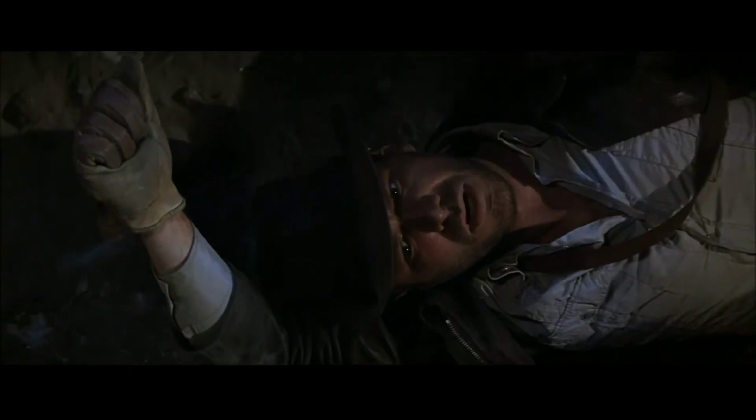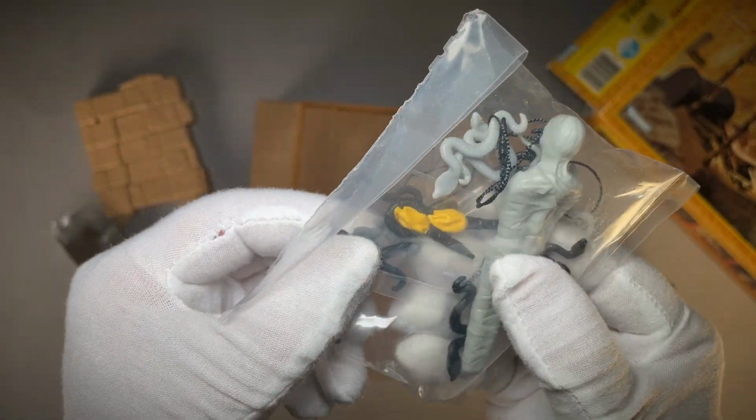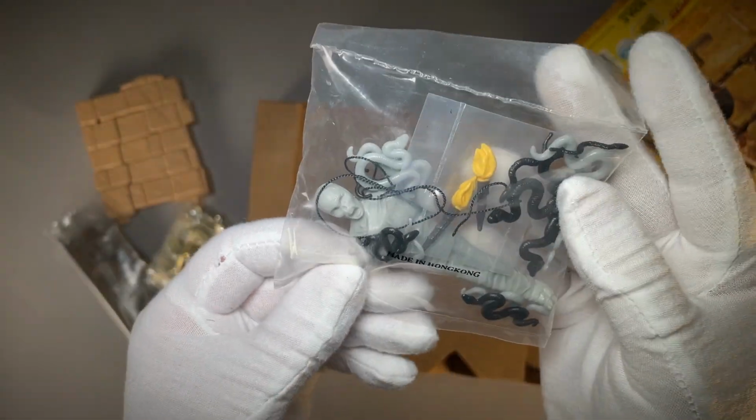Snakes. Why did it have to be snakes? There's a mummy there as well, and it looks like some torches. Yeah, and these are sealed bags. Yeah, they are as well.